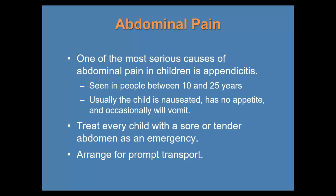You want to treat it, it says an emergency, and I think that's kind of a wrong word, but you want to give them due regard, right? So we're not saying that it's an emergency, like you need to run lights and sirens to the hospital for every child has a sore or tender abdomen. Sometimes the child just needs to go to the bathroom, right? So it's not necessarily an emergency in that sense.